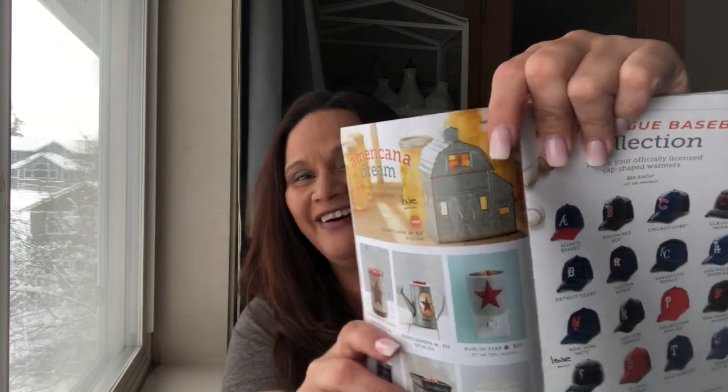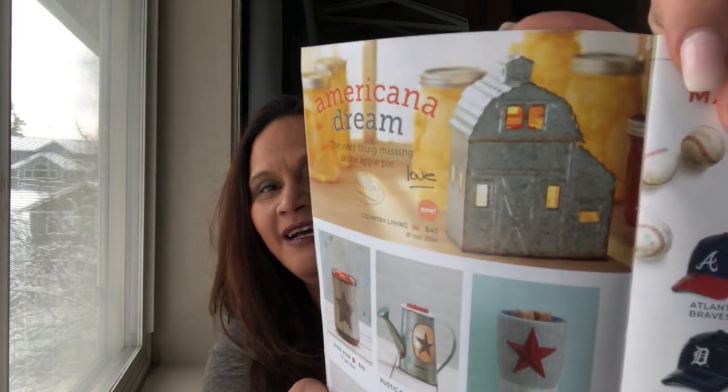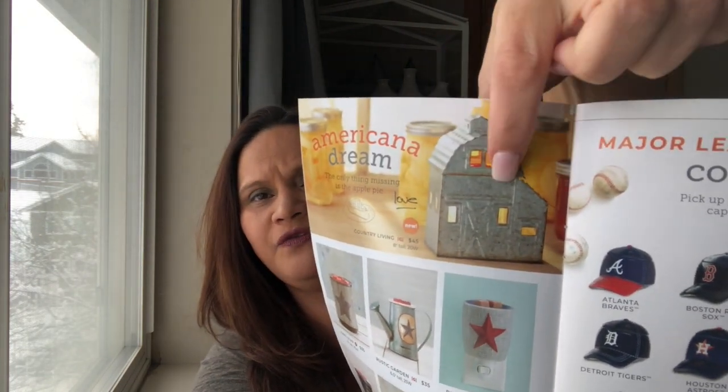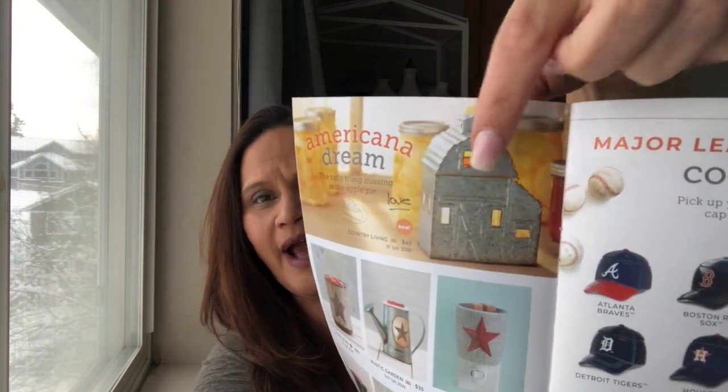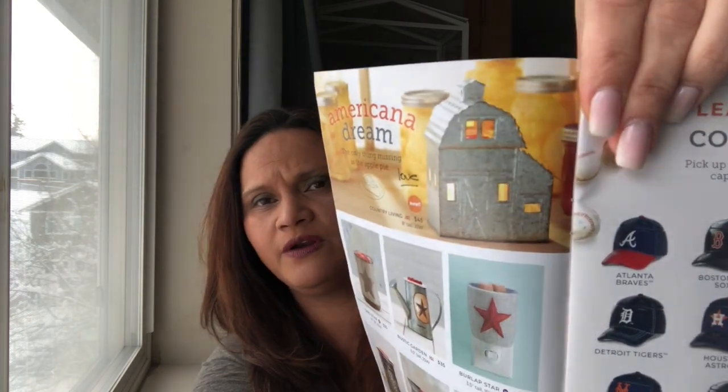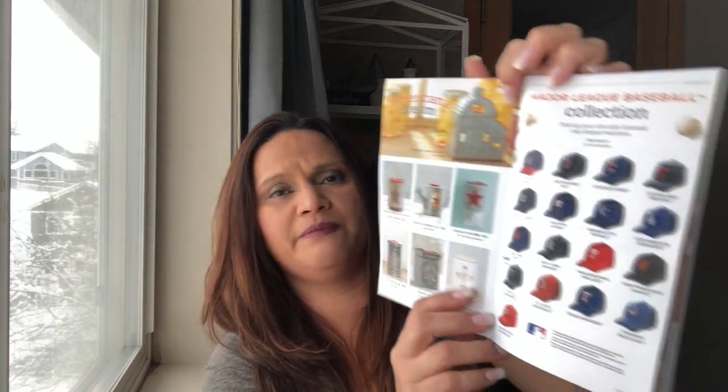I gotta have it. Okay, look at that. So it's an actual tin from what I heard. And then you open up the roof part, and that is where you put the wax. But it does light up in there. So definitely one of my first purchases is that one. It's called Country Living. That is so cute. And then, of course, we have our Major League.